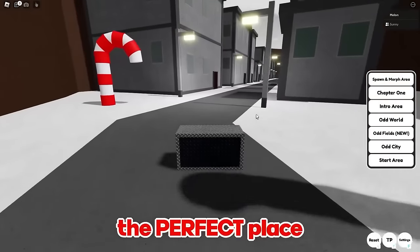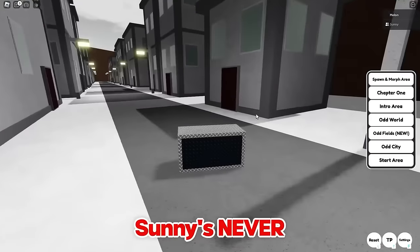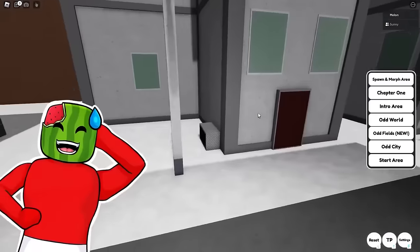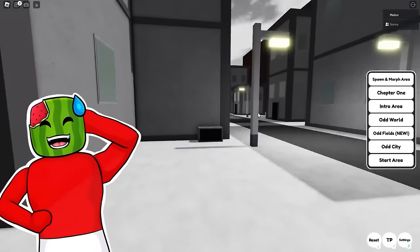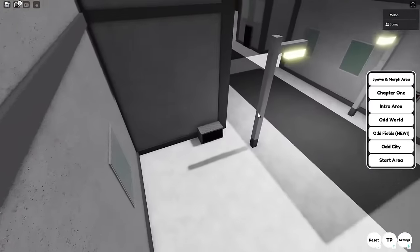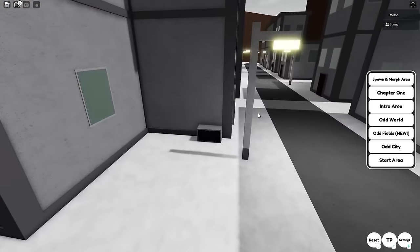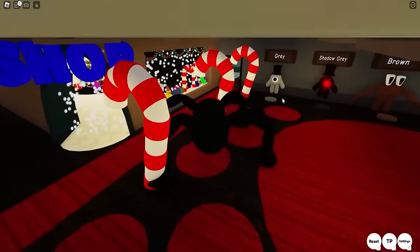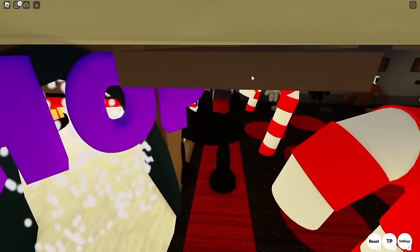Yo, I actually have the perfect place to hide. Sonny's never gonna find me. Check this out, guys. I could go to any one of these buildings. Like right here. Do you think he's gonna notice that I'm a morph, or I think I'm just a little vent? I think I'm super disguised here, I'll be honest. All right, Sonny, I'm ready. Let's do this. I chose my morph and I gotta say, I am humongous.